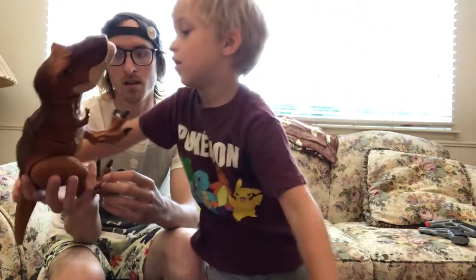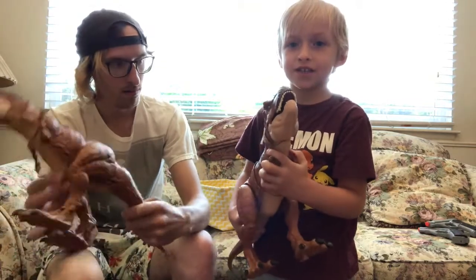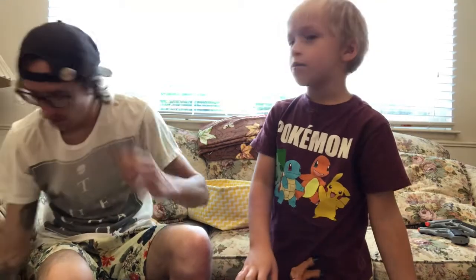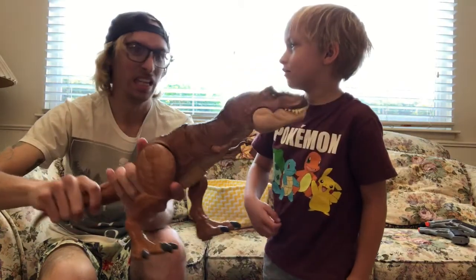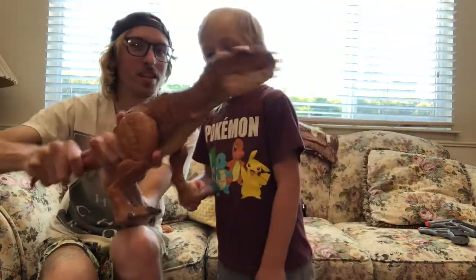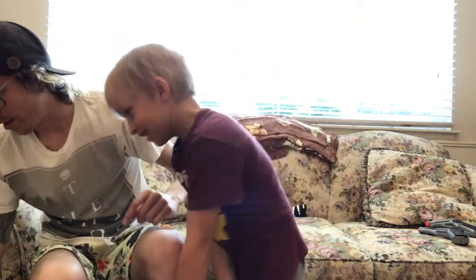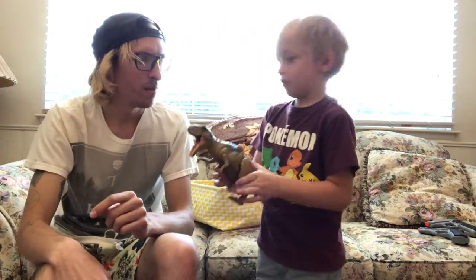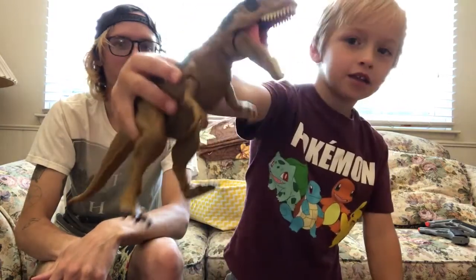And also, this is not the only big T-Rex. There's a giant one where there are mini ones in it. And we can chomp them down and grab them out. Ew. And this one you can wave it. Which one? This one? And what's this called? Metriacanthosaurus? This is a Metriacanthosaurus.